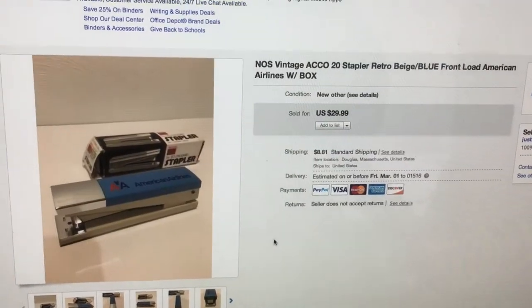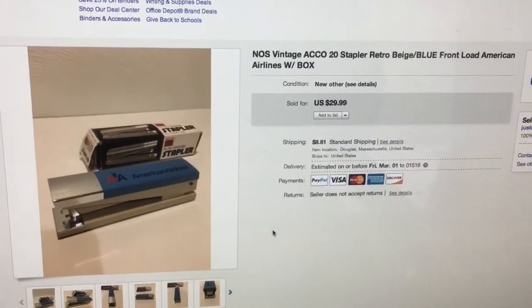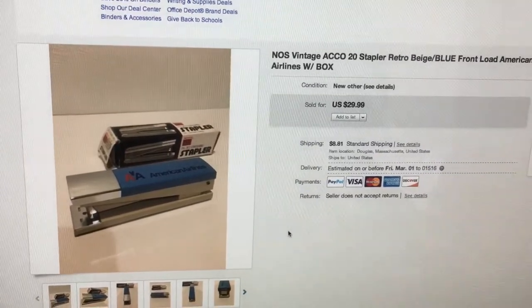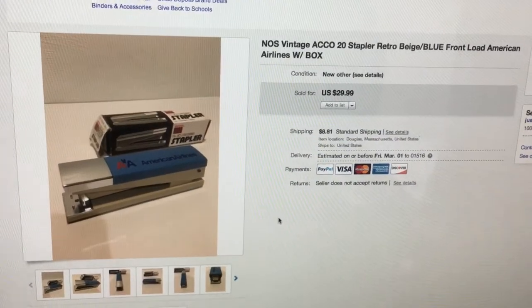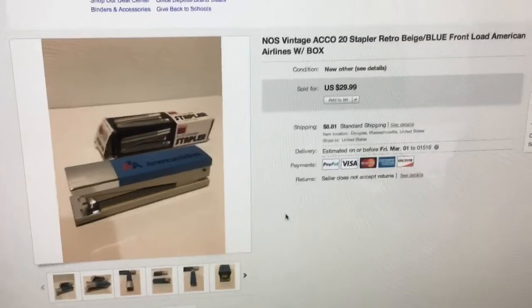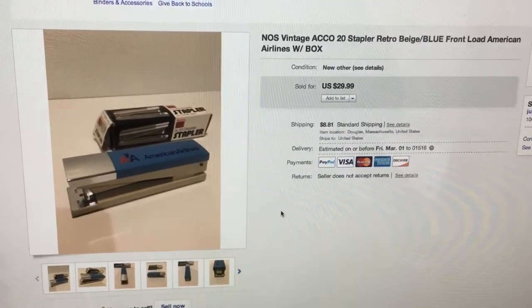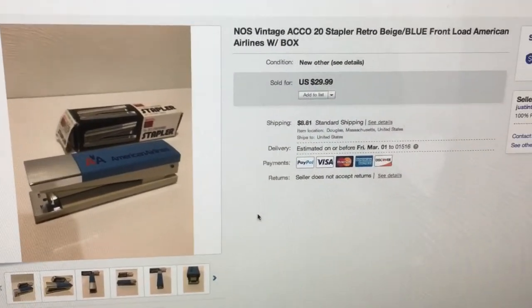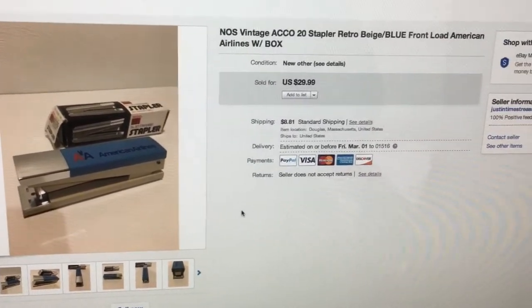This next item is a new old stock stapler from American Airlines. It was probably meant to be for the plane or somewhere in the airport for paperwork or whatnot, and it was never used. It was in the plastic wrap. Sold that for, let's see, yeah, we sold that for $29.99 asking, plus ship, and it was a good one.